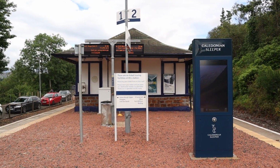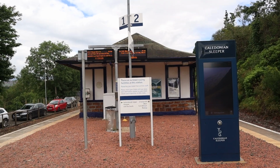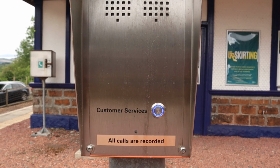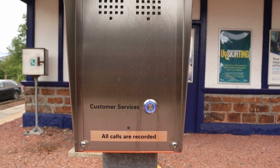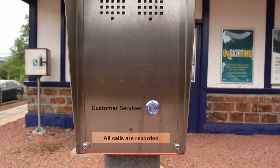Unlike all stations on the line between Glasgow and Fort William, it's served by ScotRail and the Caledonian Sleeper. Oh yes, hello, I'm at Garelochhead and I just want to take a few pictures of the station and a couple of trains. Is that okay? Yeah, that's fine, sir, as long as it's not flash photography. Thank you very much, okay.